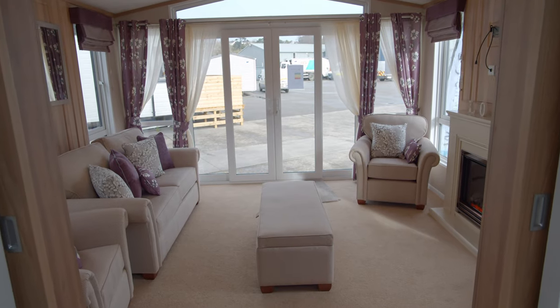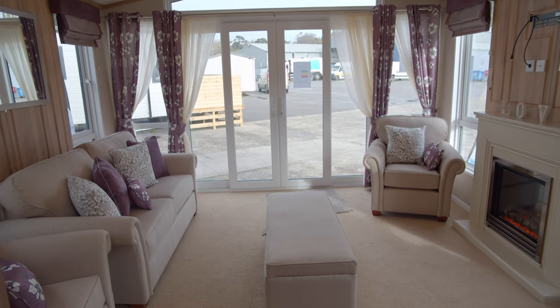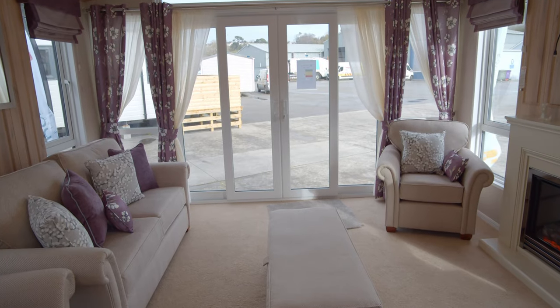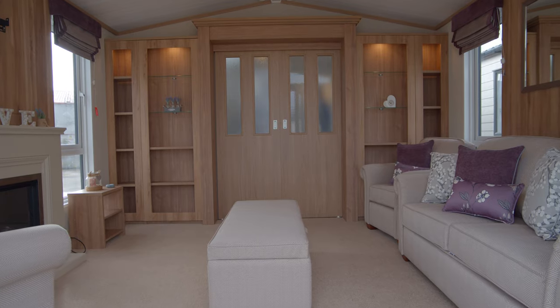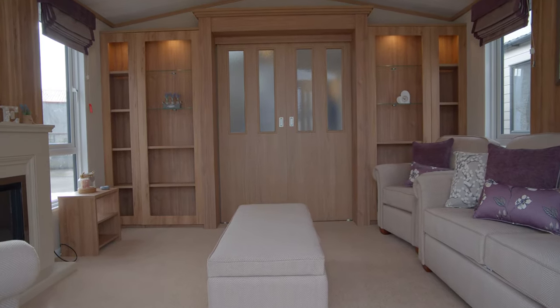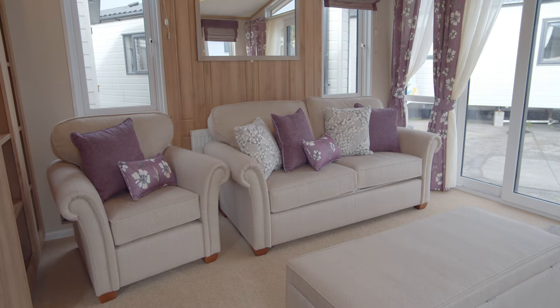As we enter the living area, the first thing we'll notice is the almost entire glass wall that we have at the end of the mobile. Hopefully this will capture many a view out the front and plenty of light coming in as well. You'll notice all of the timber finishes that we have going on here. So we've got the timber paneling on either side of the wall, both behind the TV and also behind the mirror on the other side.